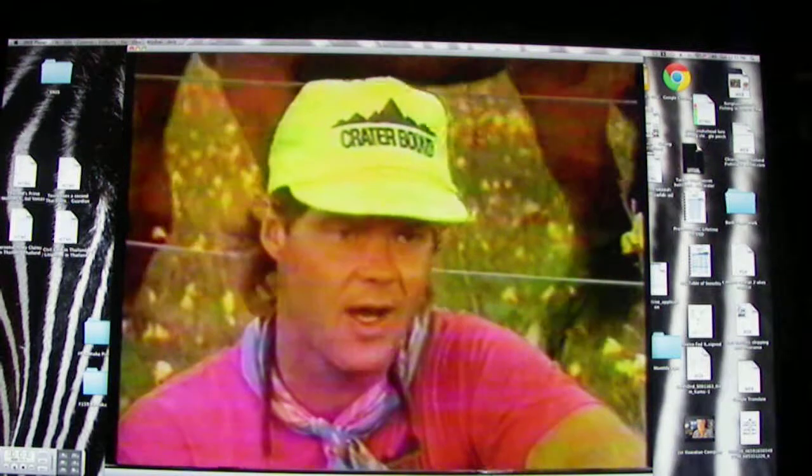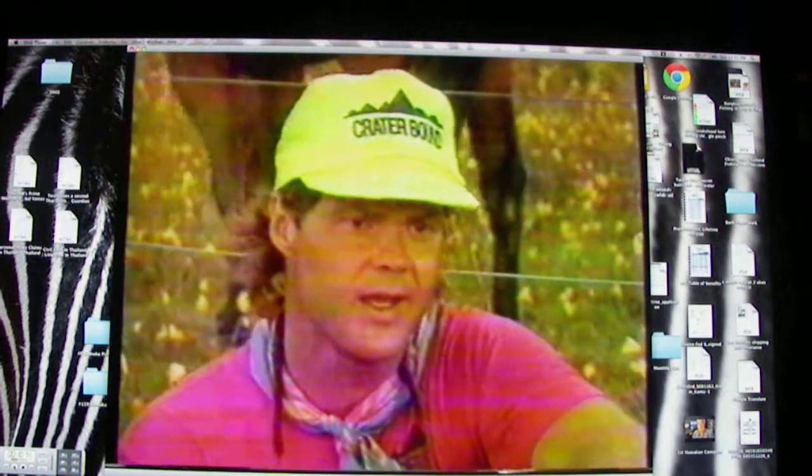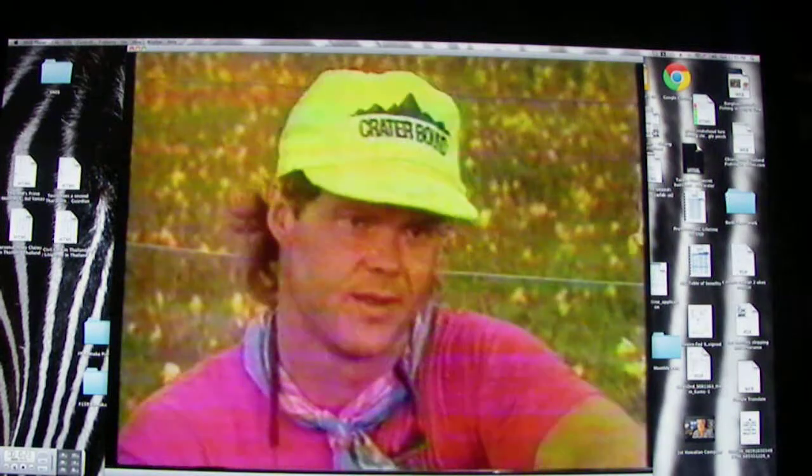When we bring folks in here, we want them to do whatever it is that they want to do. If they want to sit down and read a book, if they want to hike lightly during the day, if they want to go for a 50-mile hike in one day, that's what we want them to do. We want them to experience the crater however it is, because everybody experiences it in their own way.